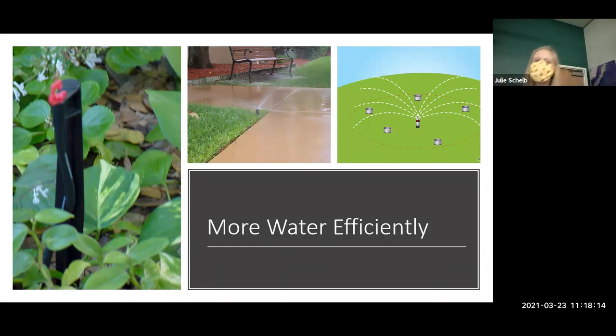Another way to water efficiently is to calibrate your irrigation system. It's recommended that each time you irrigate, you apply 1/2 to 3/4 of an inch of irrigation to your lawn. Why do you have that range? Well, it depends. What type of turf grass do you have? What type of soil do you have? Do you need to just run it for the 1/2 inch? Do you need to run it for the full 3/4 of an inch?